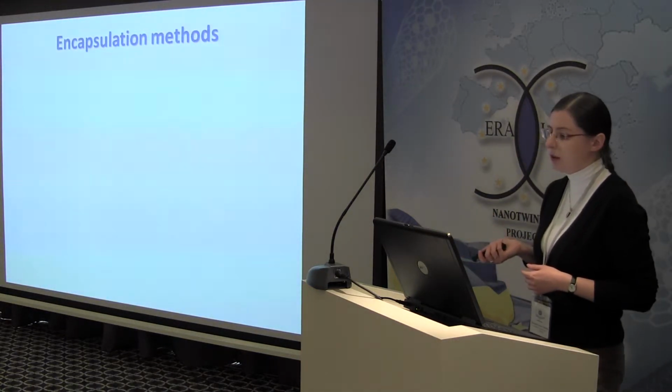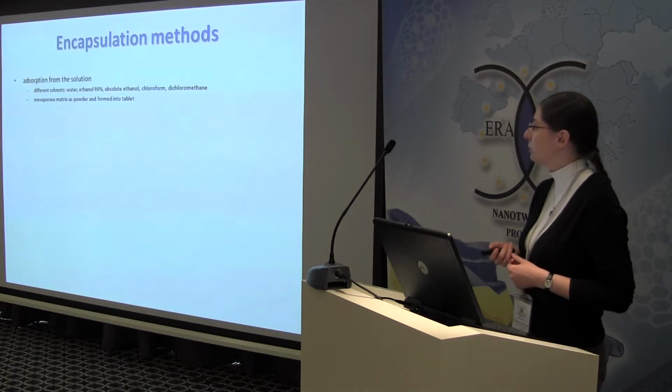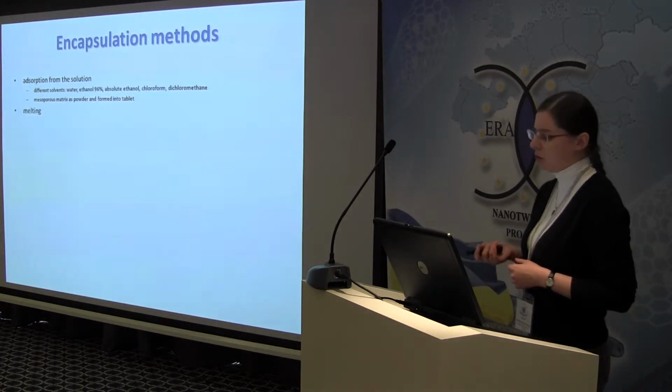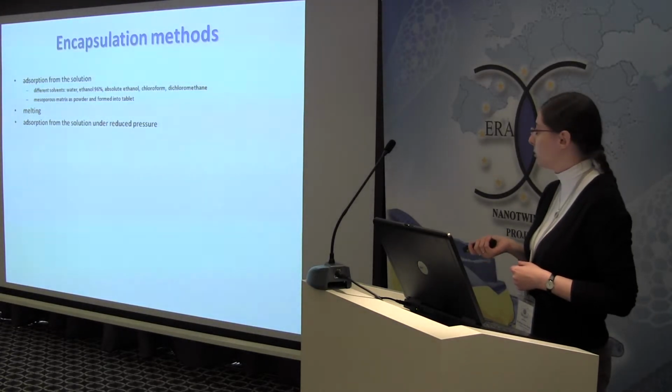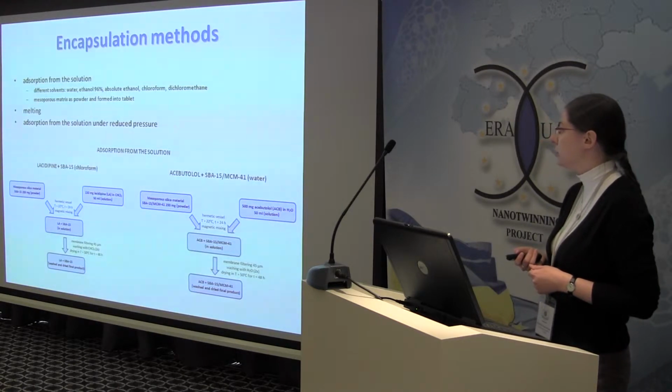In our laboratory, we used 3 different types of encapsulation methods. First of all was the adsorption from the solution using different solvents. The second one was melting method, and the third one adsorption from the solution under reduced pressure. Due to the limited time, I'm only focusing on the first method, so adsorption from the solution.